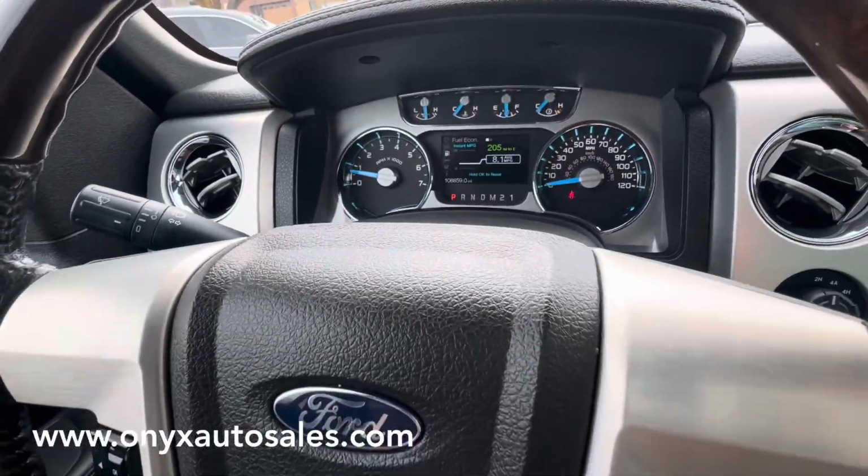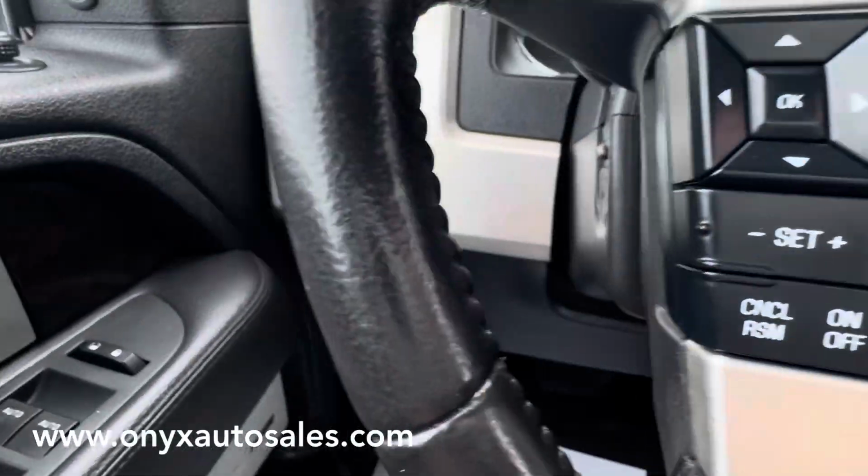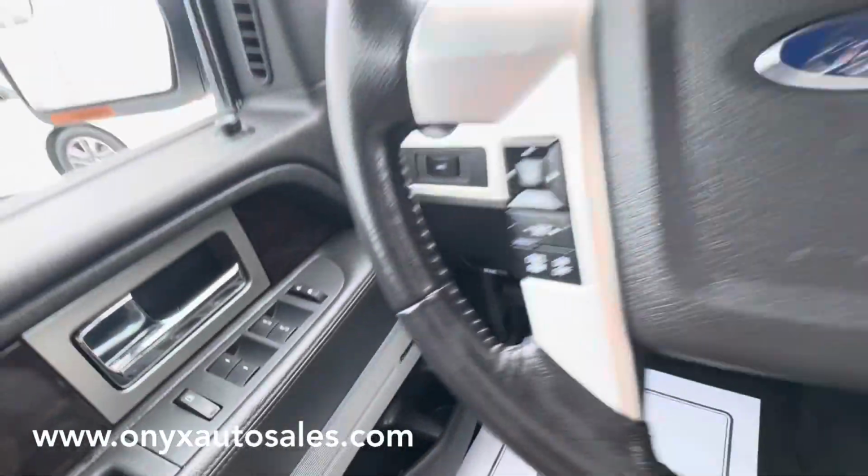Miles are currently 108,859. There's your audio controls, your cruise control, and then power locks and power windows.